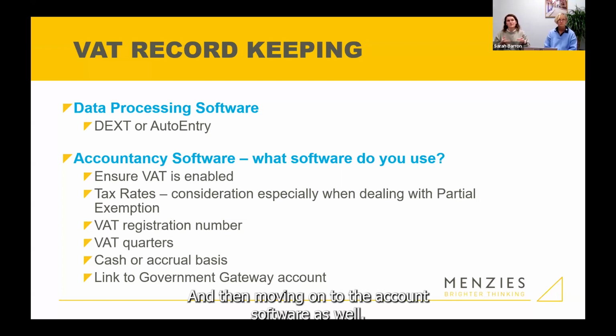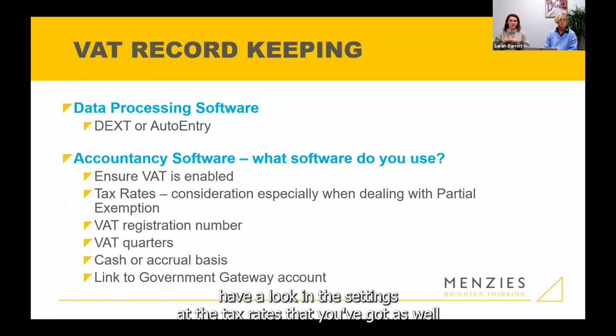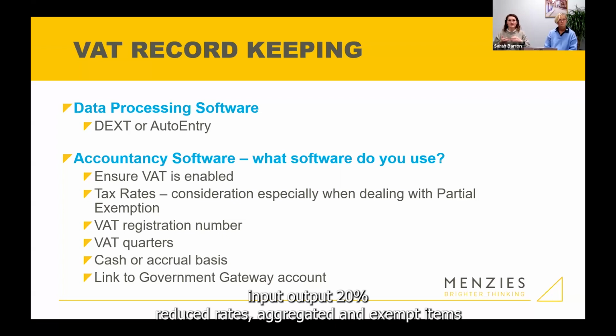And then moving on to the accounting software as well. At the moment, most of your accounting software, I would have thought, would have VAT turned off. So do go and have a look around, make sure, one, you actually have a VAT function, and two, it's turned on. Have a look in the settings at the tax rates that you've got as well, because there will probably just be the generic basic input, output, 20%, reduced rate, 0 rated and exempt items.